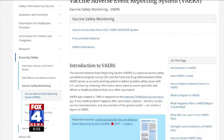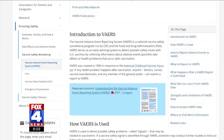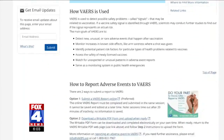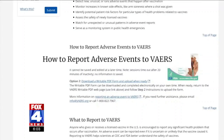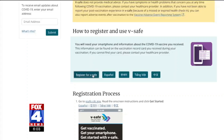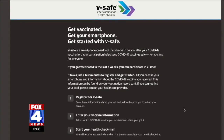For years, the federal government's operated the Vaccine Adverse Event Reporting System, or VAERS. Anyone who has severe reactions to any vaccine can report it through this system. But this year, as COVID-19 shots hit the market, the CDC launched this new app called VSafe.